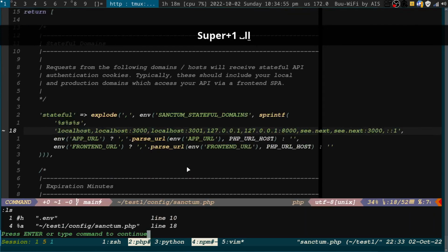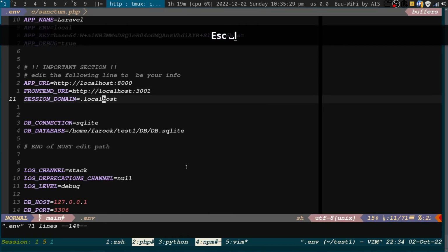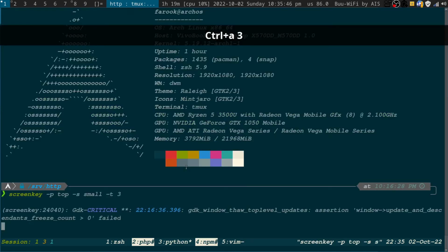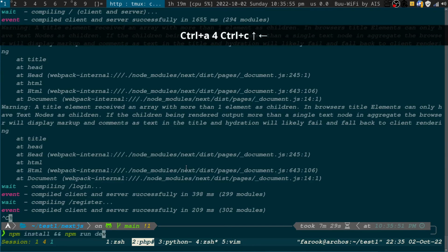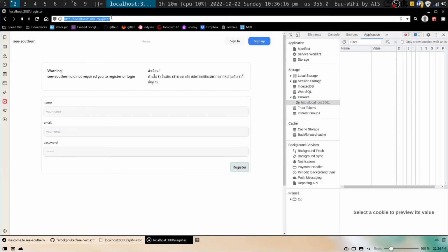So let me have a look at the .env again. Localhost at 8000, localhost. So let's see, what is the problem? I have 3001. Oh yeah, we've edited the .env file, so this may be the case. So let's go back into npm and run npm run dev. So I cancel that and run npm run dev. Port 3000 is in use. Try 3001, and go back here. 3001.